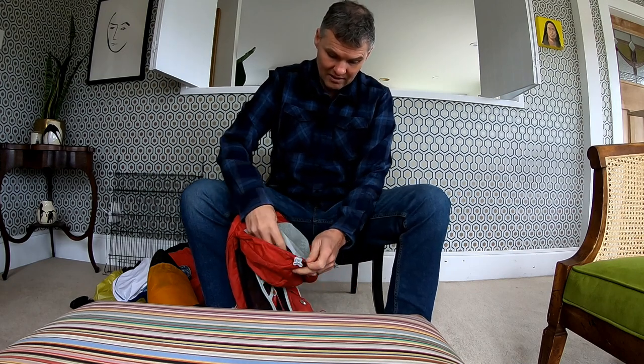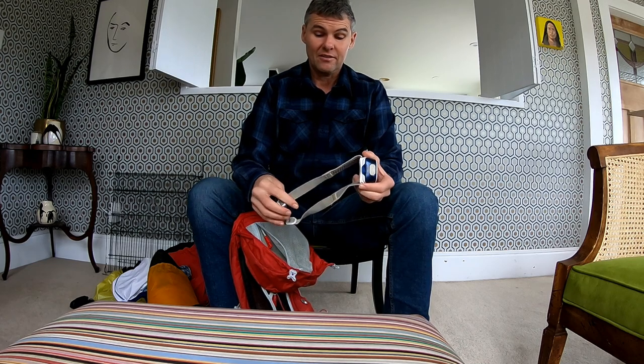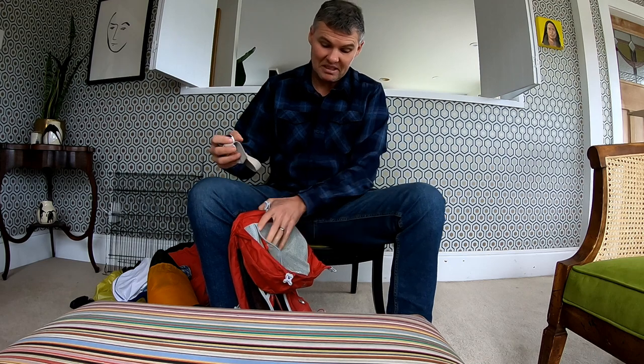One last thing, headlamp, a good headlamp, and we used this on Monday night just to find the hut. So yeah, that's what I carried in my bag.